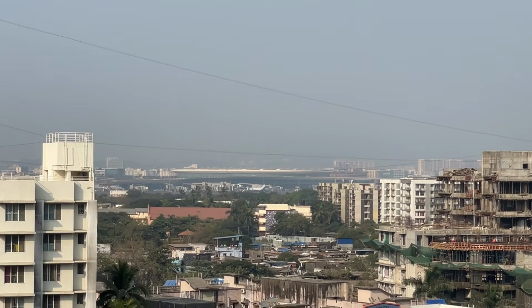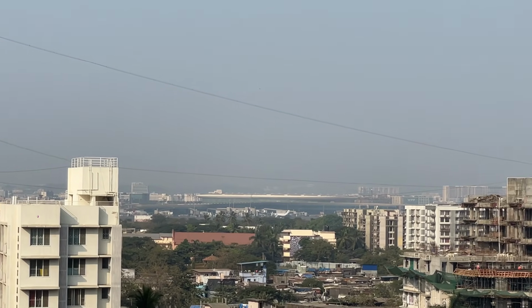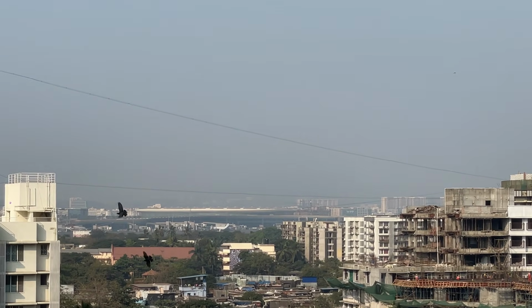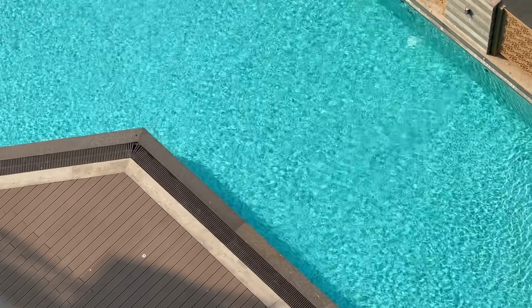Let's go! It was my dream to have a balcony, and now that I have it, I barely even come here. It's cute, it's very nice, and the view is also so cute. So that's the airport, and I can see flights come and go all the time. And right now I'm filming and there's no flight coming or going. That's so mean. And that's my pool. I'm just gonna flex that my building has a pool.